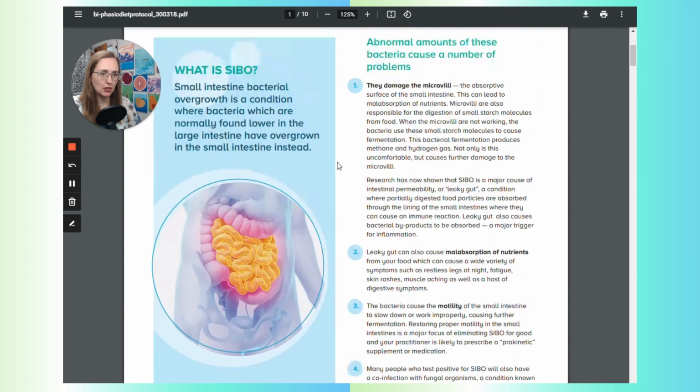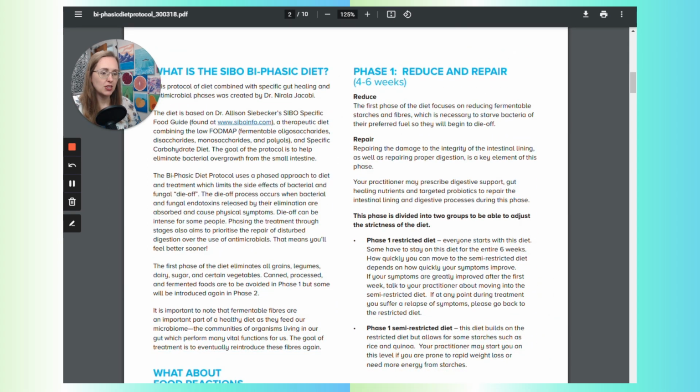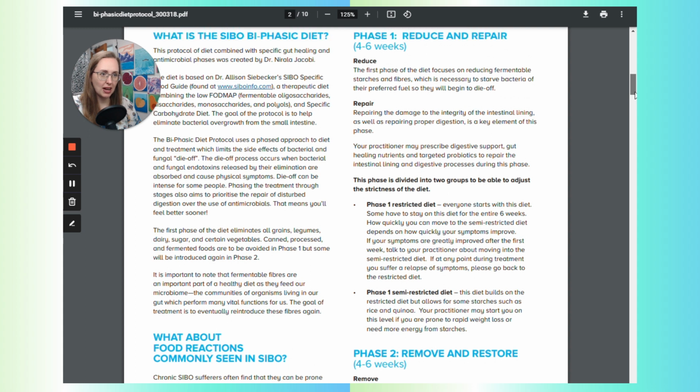But to Dr. Jacobi's credit, this is a very nice handout. It's well laid out. And you can see that the biphasic diet, as the name implies, has 2 phases. You have a phase 1 and phase 2. Both of them are recommended for about 4 to 6 weeks. And I appreciate that she has that right in there. It's meant to be temporary. It's meant to be just a phase of the healing journey. And then you introduce more foods.